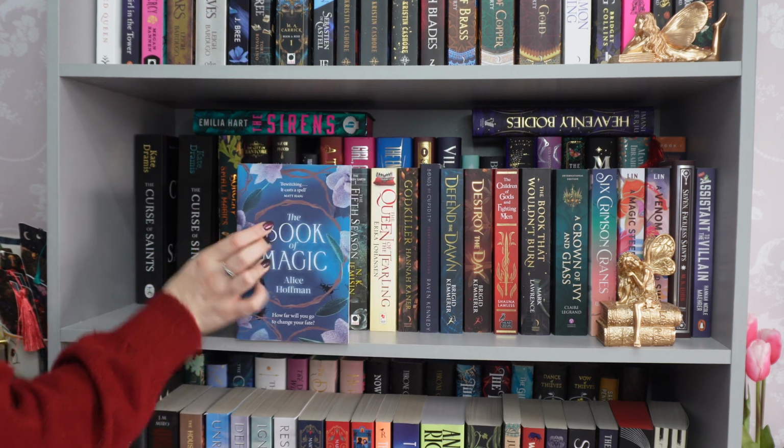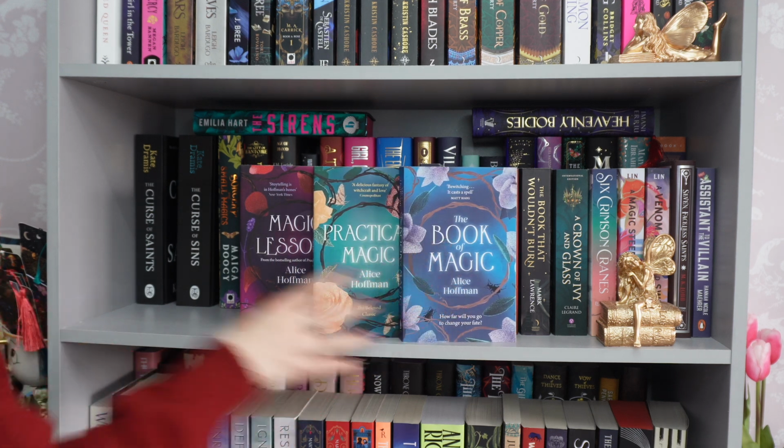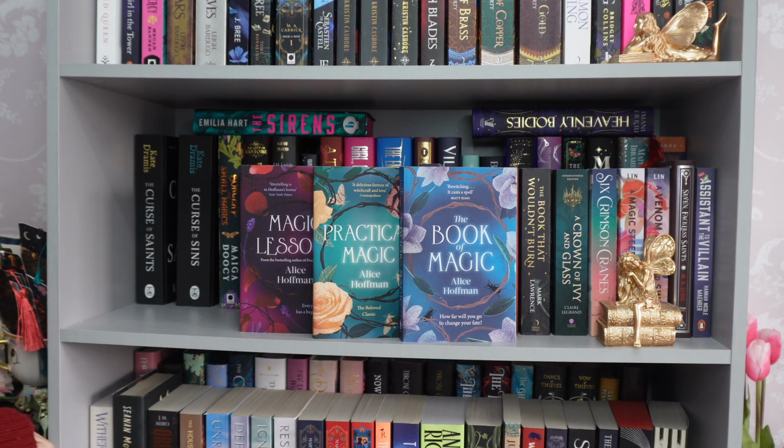I've then got the entire series of Practical Magic. Now, I obviously love the movie, haven't read the books, but thought I'd get the books to hopefully read one day.